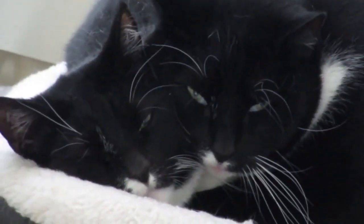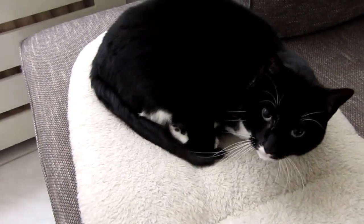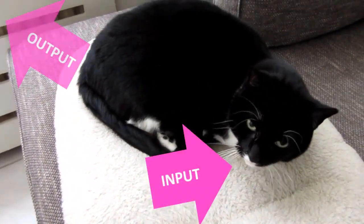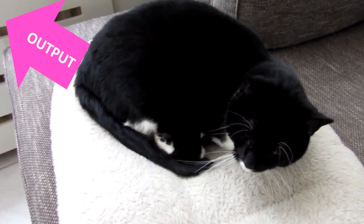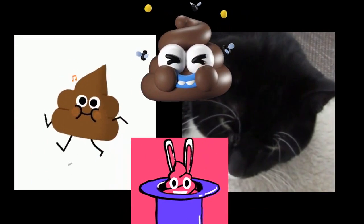You see, I have a problem. Since I have cats, I have discovered that they work in a mysterious way. You put food on one side and it gets out on the other. And because our furry friends are lazy, you also have to clean up behind them.